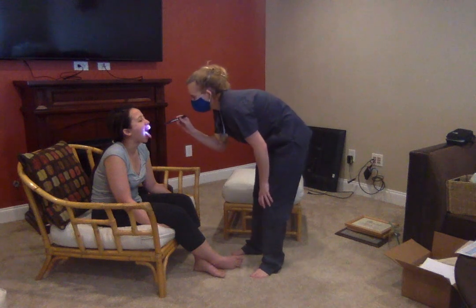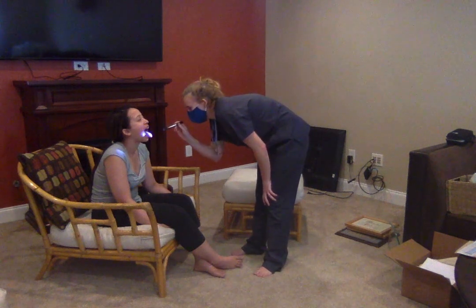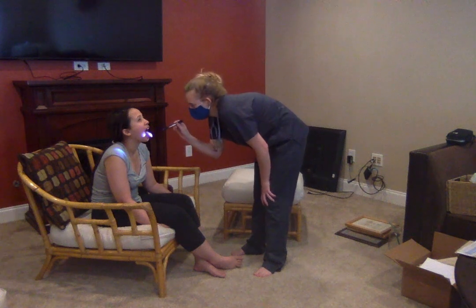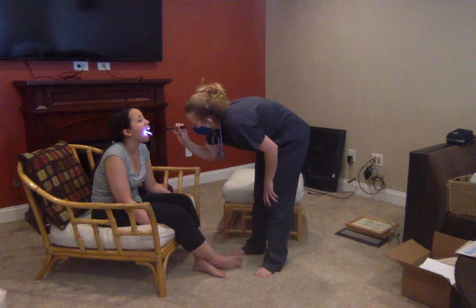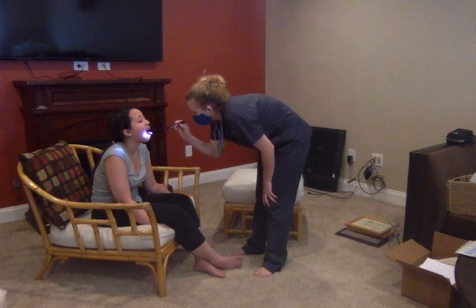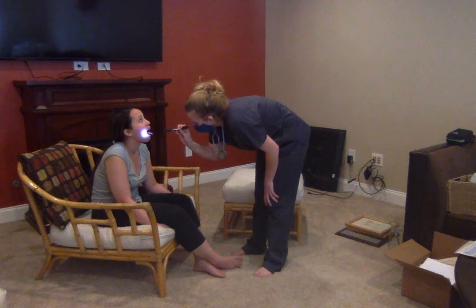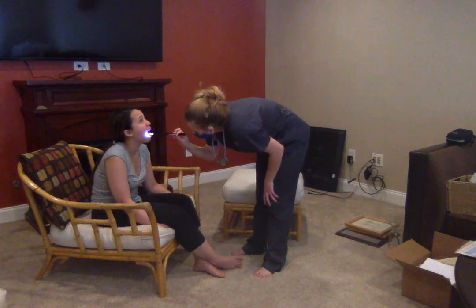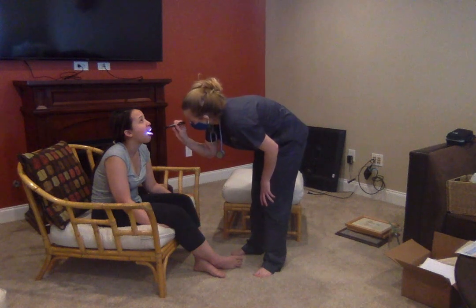Can you stick out your tongue? Cranial nerve 12, hypoglossal nerve is intact. Tongue shows no signs of white patches and is pink and moist. Can you say ah? Cranial nerves 9 and 10, glossopharyngeal and vagus nerves are intact. Hard and soft palate are pink and moist and intact, and tonsils are not present.